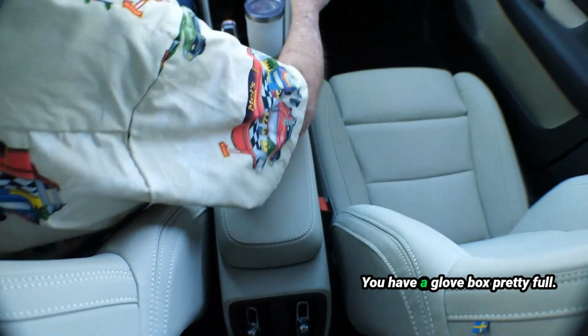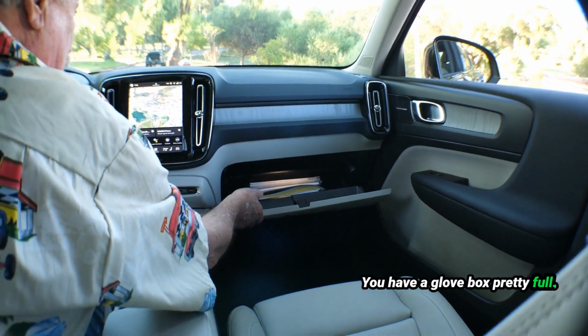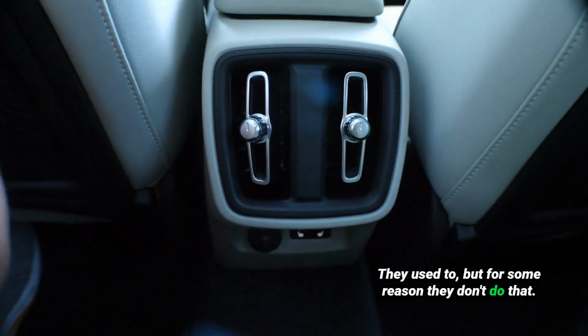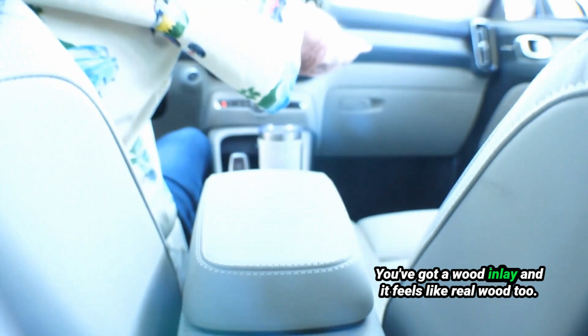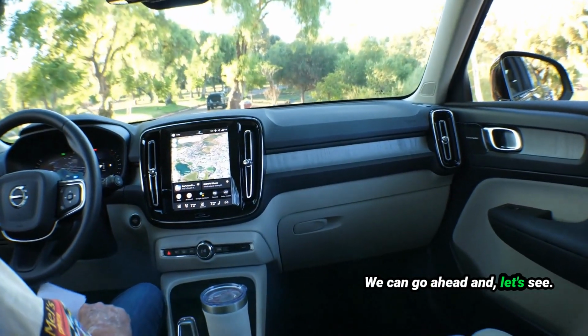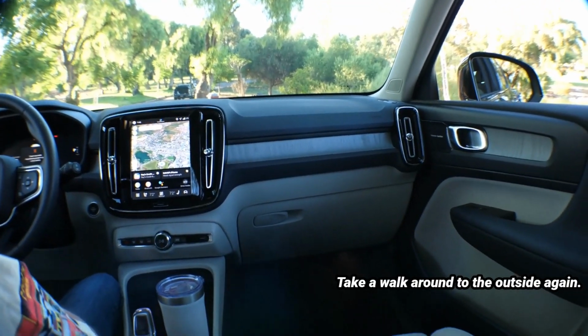You have a glove box, pretty full. You notice they don't lock glove boxes anymore. They used to, but for some reason they don't do that. You've got a wood inlay, and it feels like real wood too. We can go ahead and, let's see, take a walk around to the outside again.